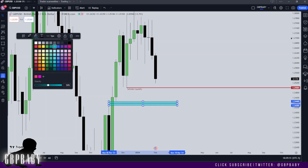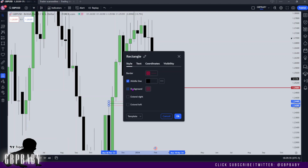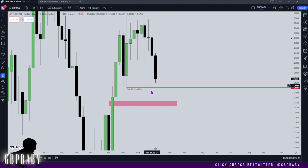Now this is quite low, and like I said, depending on how weak the pound is going to make a difference as to whether we do reach and trade into this fair value gap. I would like to see it get traded to, however.